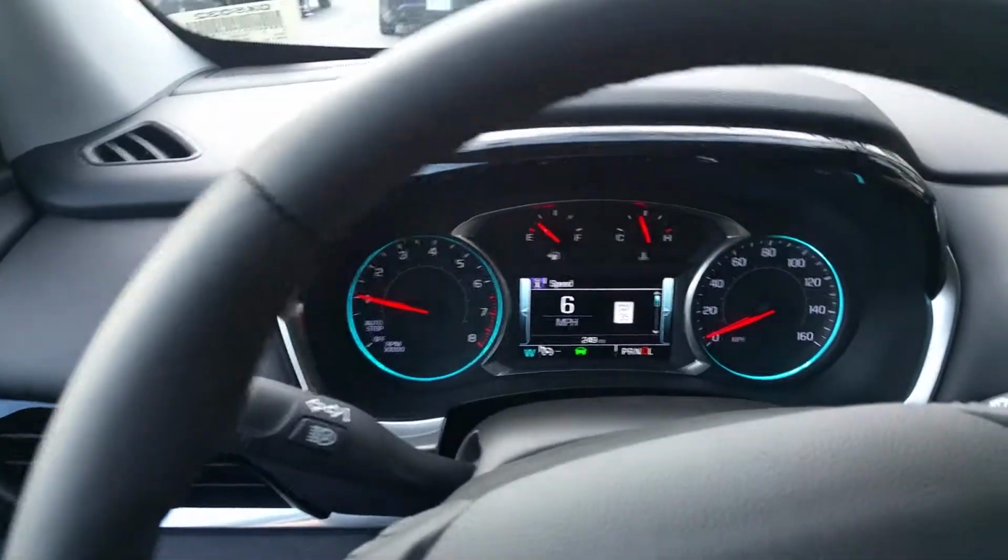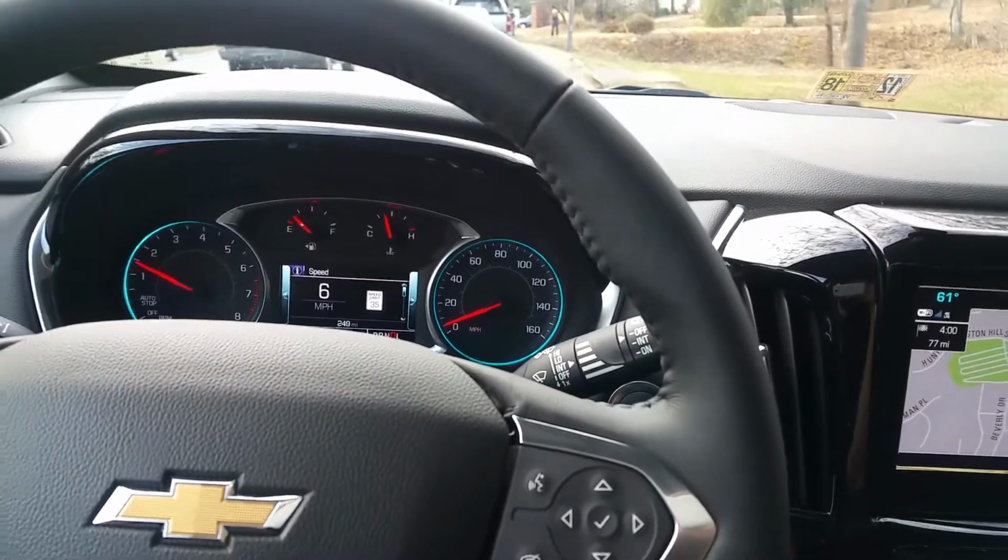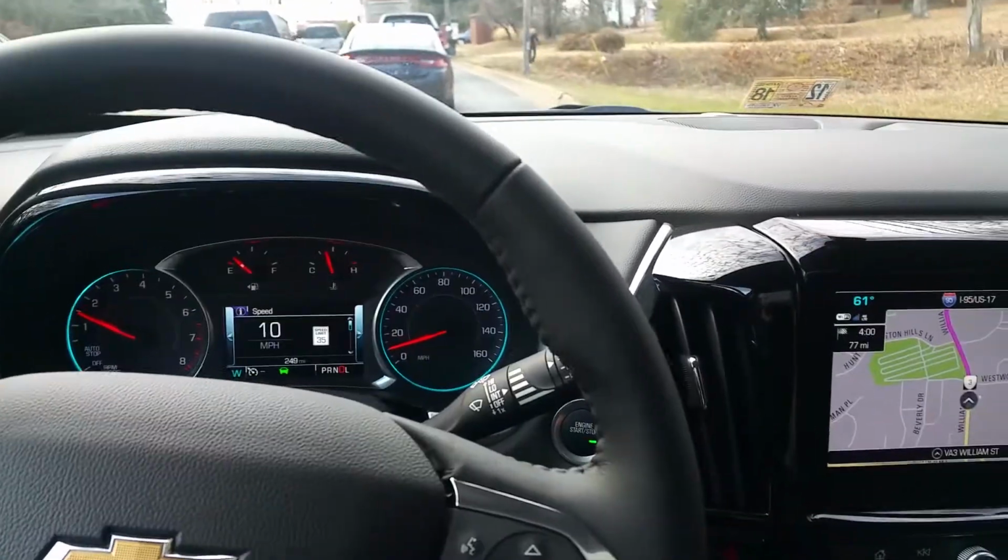And based on the sticker of this thing, it's still cheaper than a fully loaded Explorer of a similar trim level.